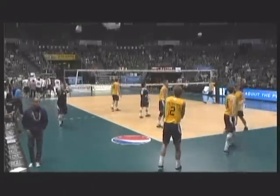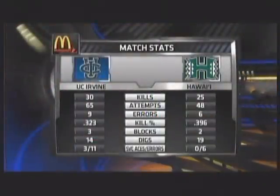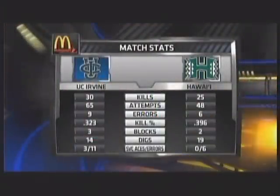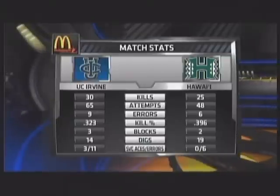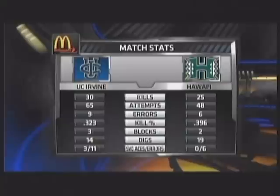Welcome back, everybody. This match is tied at 1 set apiece. Let's take a look at the McDonald's match stats. Well, you see pretty similar stats, actually. Irvine hitting .323, Hawaii hitting .396. That's usually an indicator of who's playing better.